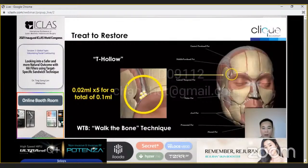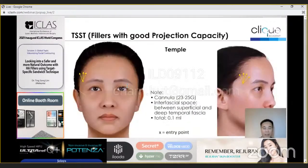And just now we talked about the walk on the bone technique, where you put small aliquots of 0.02 cc of fillers, and then put in 5 different areas. Why we do that is that we don't want a big bolus, where most of the products migrate outwards superficially, so that could cause more migration later on.